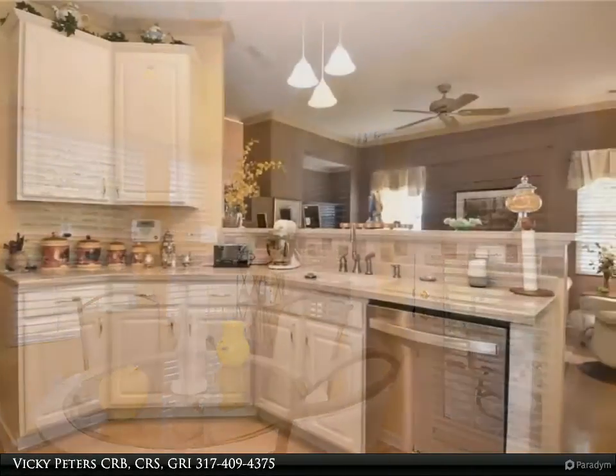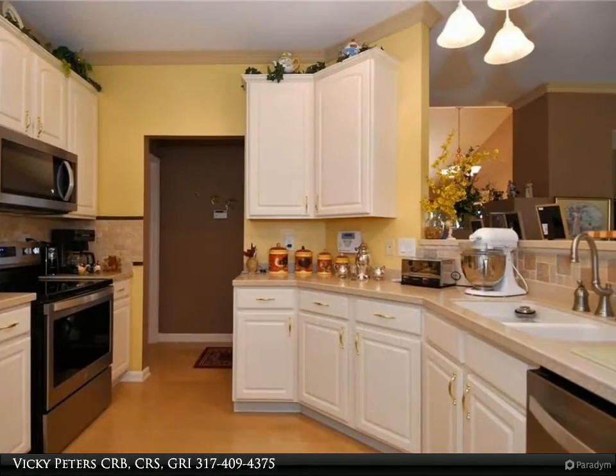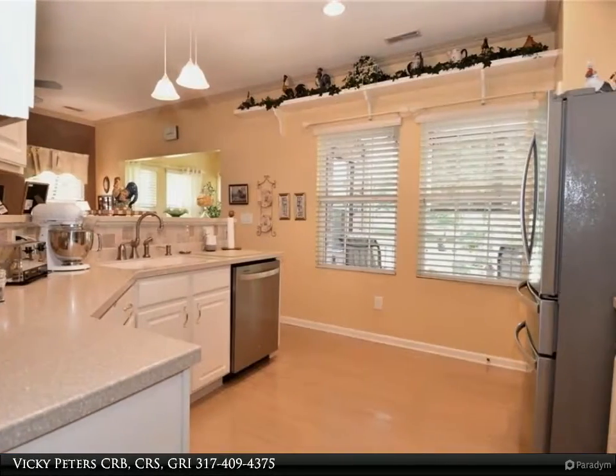Relax in the sunroom or sit out on the screened covered patio. Attached shelving in garage stays. Pull down attic stairs with small floored area and attic above garage for extra storage.